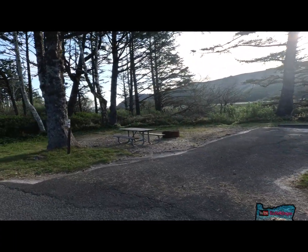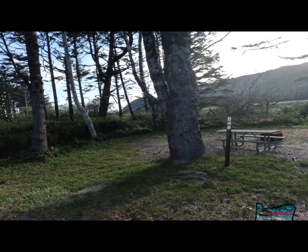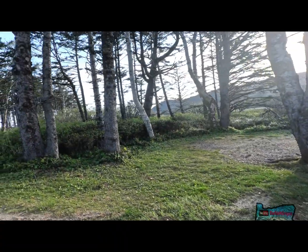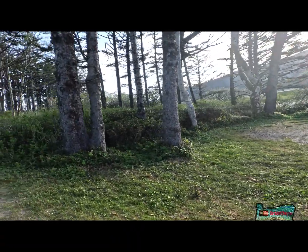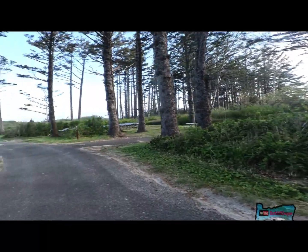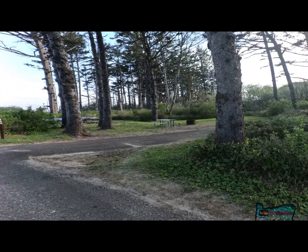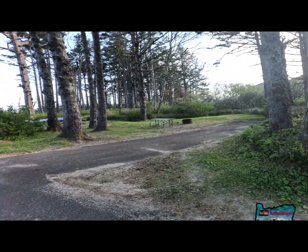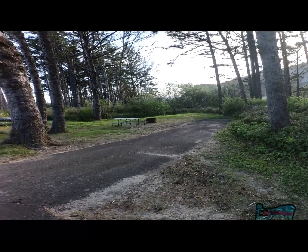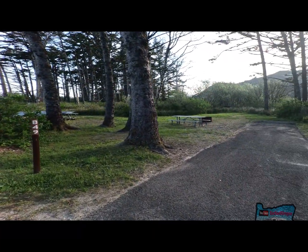Here is 48 right here. If you bring e-bikes back here, this is the cool thing. So this is Netarts Bay right here. I'll show you. Here's 49. Look at this site. Okay, for ultimate cool sites. I think we saw this last time. B49 is pretty cool. If you want B49, that's a cool site.